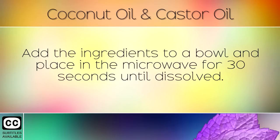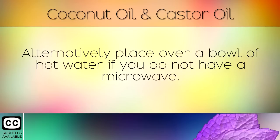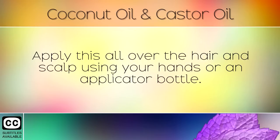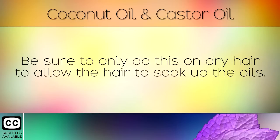Method: add the ingredients to a bowl and place in the microwave for 30 seconds until dissolved. Alternatively, place over a bowl of hot water if you do not have a microwave. Mix the oils together well to form the hair growth mixture. Apply this all over the hair and scalp using your hands or an applicator bottle. Be sure to only do this on dry hair to allow the hair to soak up the oils.